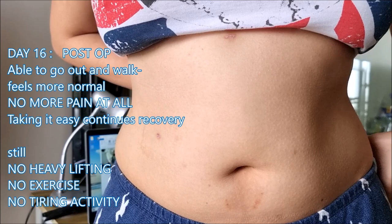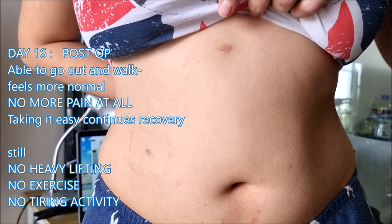So it's already 14 days post-op after my gallbladder removal surgery. And yes, I'm able to go to the shopping mall and walk around, you know. So, like what I used to do even before. So, I'm able to go out and I'm able to hang out with my family. 16 days post-op after my gallbladder removal surgery. This is my day 16.